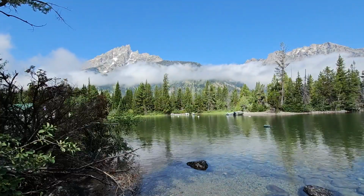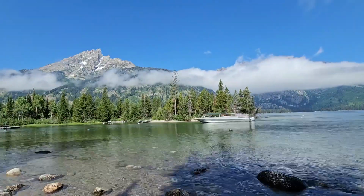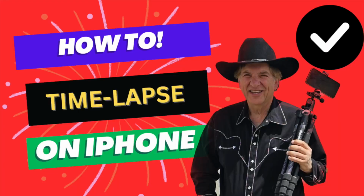Here I used the Galaxy for a close-up of the Tetons and ran the iPhone 14 as a time-lapse because I love the idea of watching the clouds zoom over the mountains. Time-lapses are really easy to do. Check out my video on how to make them right here on the channel.